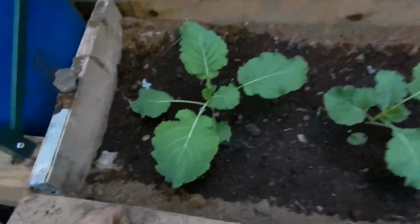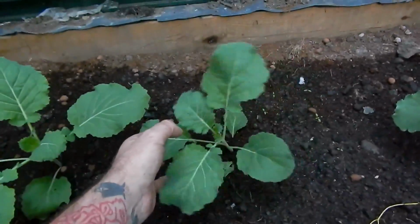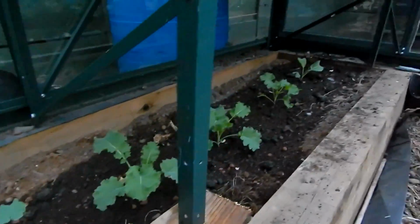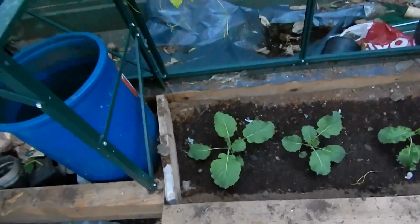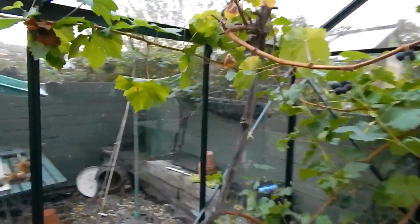Look at the size of my cabbages now. Lovely. Stood up to the transplant nicely, and the kale is doing fine as well. Excellent. The grapevine is stopping growing now for the year. But I'm surprised I got any on at all. I didn't think this was going to last, but it has. And thank you to everybody who chipped in for this wonderful greenhouse. The grapevine has survived. Thank you very much. Right, I'm going to sit in the shed, because it's getting a bit cold and I want a cuppa. So I'll see you in a bit.